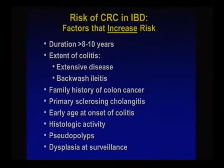And then finally, the one that matters to us most as clinical gastroenterologists is that dysplasia at surveillance is an independent risk factor for the subsequent development of colorectal cancer, and probably the one we care about most. We tend not to change things from moment to moment, year to year, based on these other factors. But if there's dysplasia at surveillance, we do things a little bit differently. Not all doom and gloom.